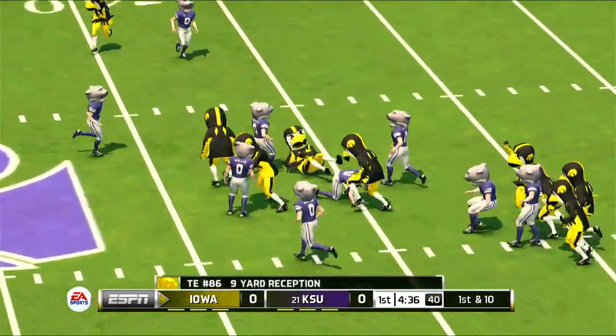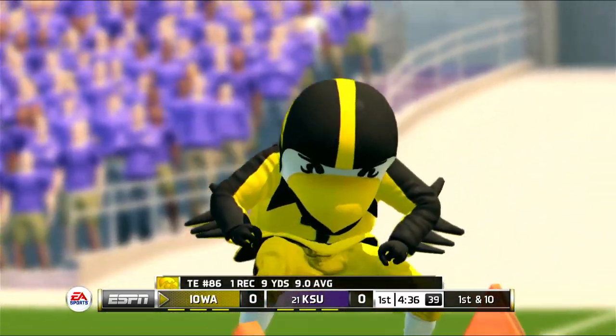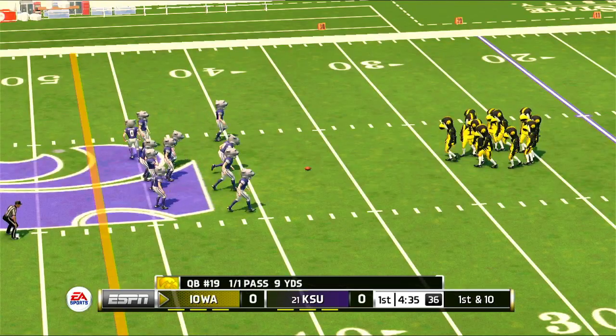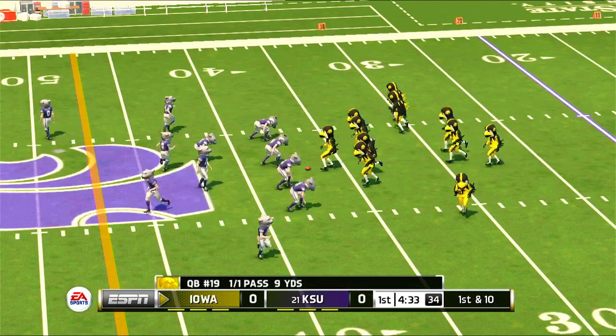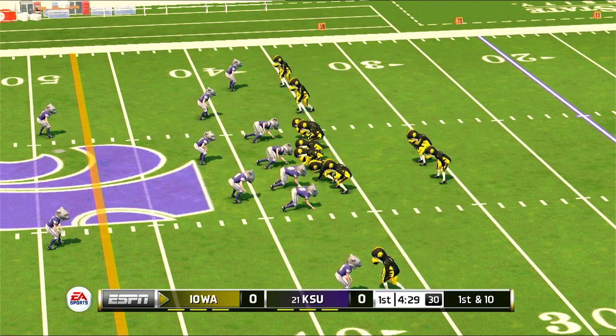Dumps it complete over the middle. Just another weapon for this offense. He's got good hands, and he's tough to bring down. He showed right there that he can make something big happen. First and 10. Ball on the 37-yard line.